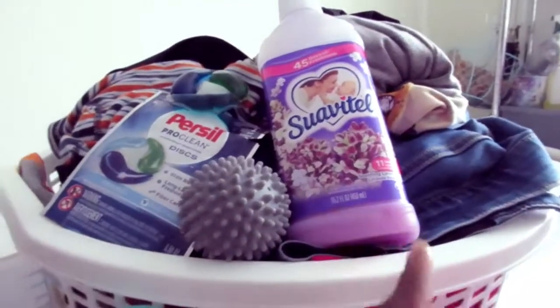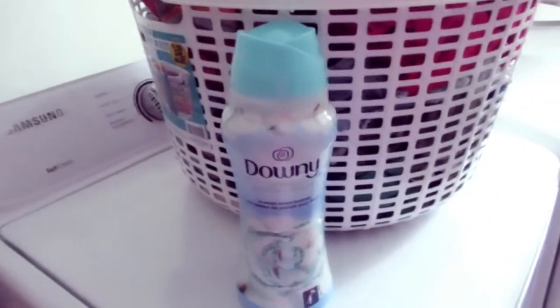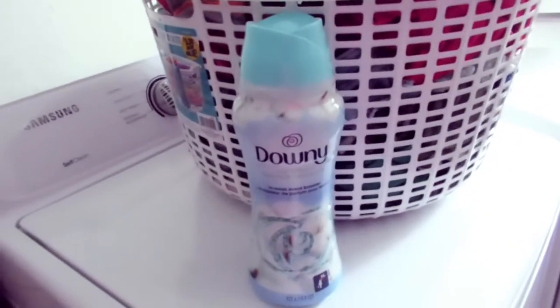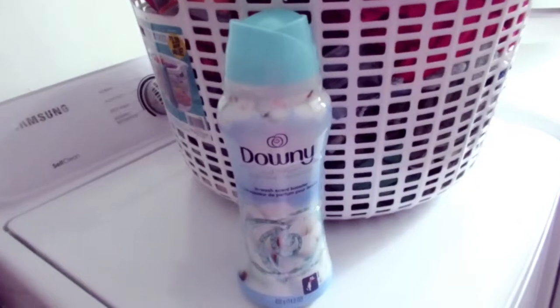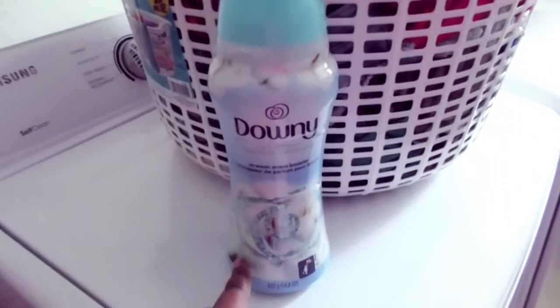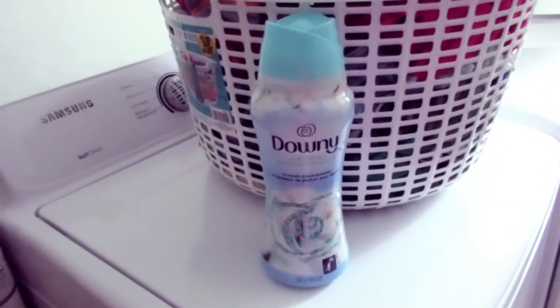And this is the only reason why I'm not using my Suavitel today, because I don't want that extra. Me and my son's skin is so sensitive, you guys. We cannot put a lot of fragrances and stuff on our skin or we'll break out. So that's why I'm not using Suavitel today, and I opted to use this. She told me to go ahead and use it because it's really nice. It smells really nice and all that good stuff.